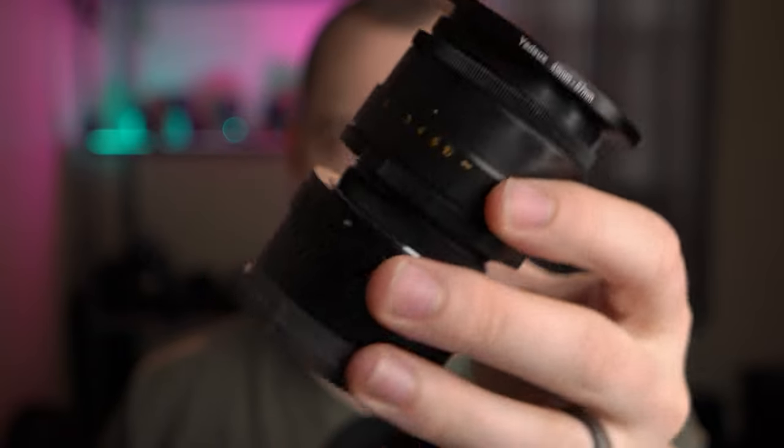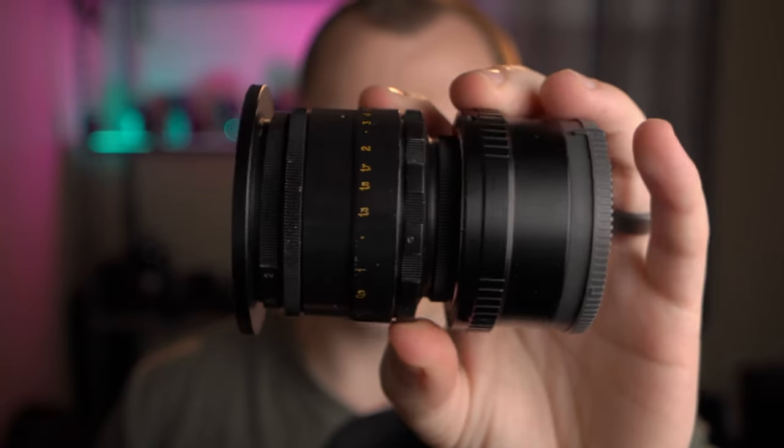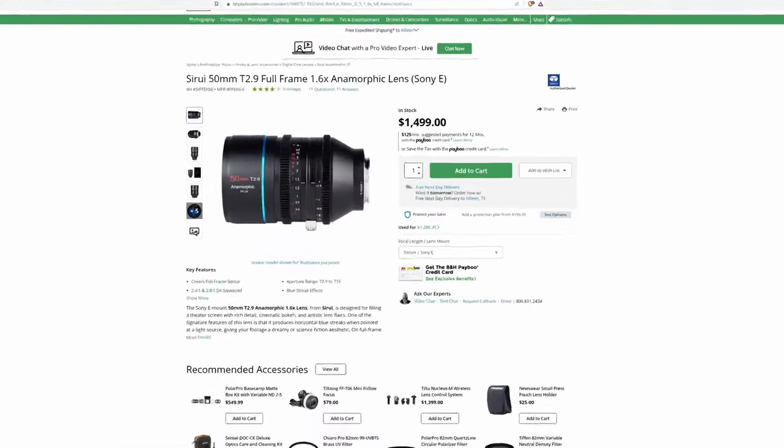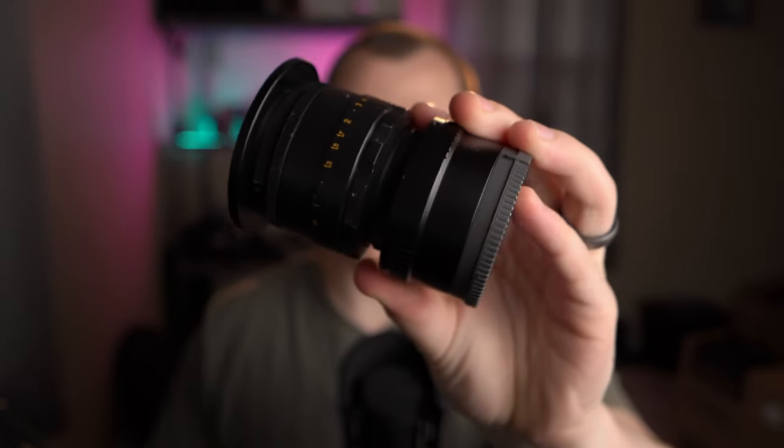This is the Helios 44-58mm vintage lens. And today I'm gonna explain to you why I sold my $1,500 SIRUI 50mm anamorphic lens in favor of this $60 lens.